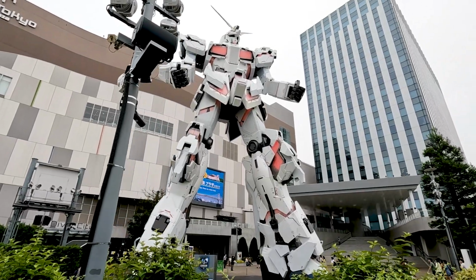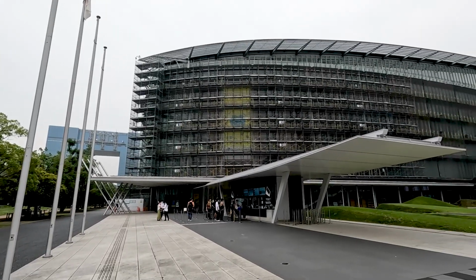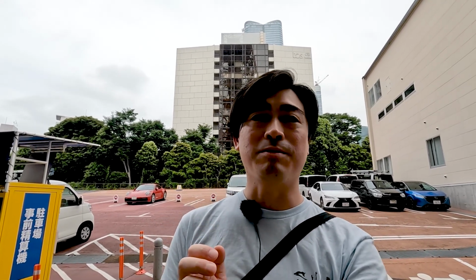All the places I will visit today are very famous places, but today is the 10th of June, so please check the current condition of the sightseeing places in Tokyo. In Tokyo Tower, there is not only the observation deck, there are many shops and restaurants, and you can enjoy the food and the shopping.